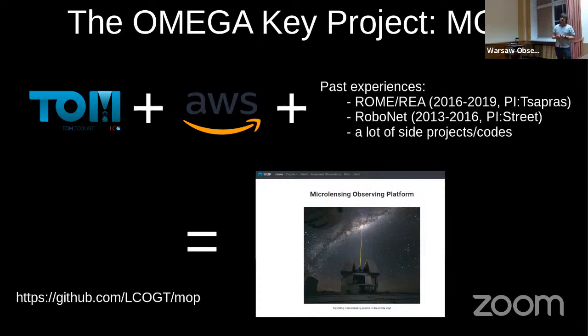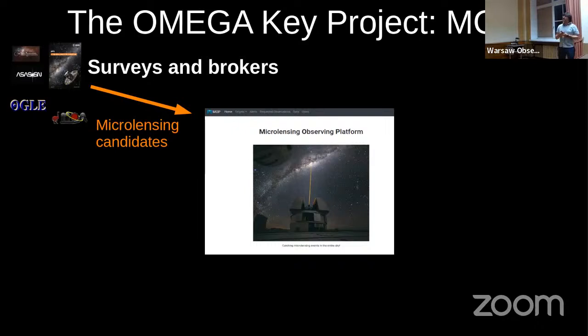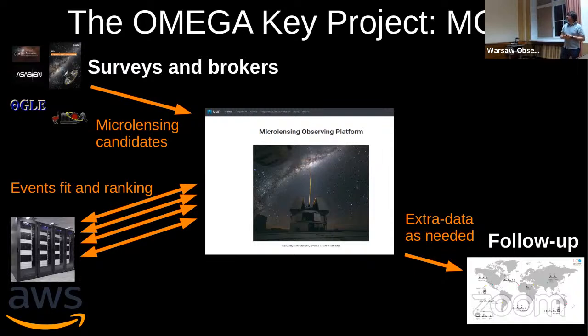So the goal of MOP is to do all the steps I described before. The first task is to collect the candidates from the various survey brokers, such as Gaia, MOA, ASAS-SN, etc., put them in a common database and collect the photometry. Then we can fit them with the pyLIMA software and run them using the capability of AWS to do this massively in parallel. And when the ranking of events is done, depending on the needs, extra follow-up data can be triggered automatically.